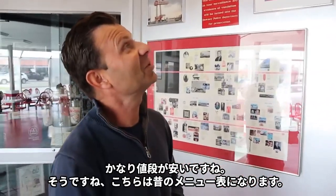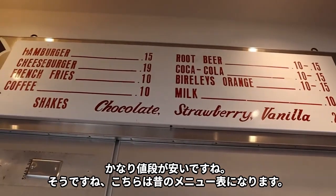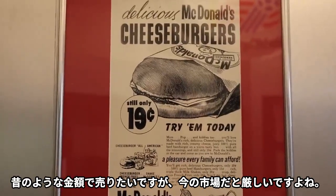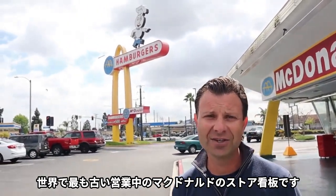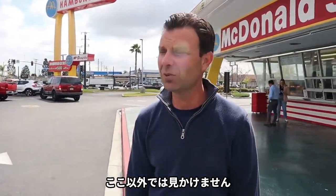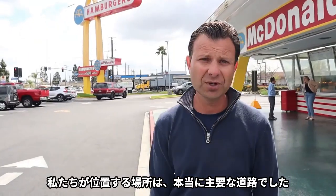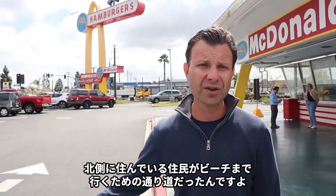Well, that's the original menu board here at the Speedee McDonald's. And you know, back then, things were obviously an outstanding deal, and in today's world, they're still an outstanding deal. We wish we could still sell for the same prices there, but so right behind me, you're gonna see the historic sign that is here at the oldest operating McDonald's in the world. You're not gonna see many like this anywhere. So it's a landmark, this site and this sign. And this Lakewood Boulevard on which we sit was really a main road that would take residents who lived north of us all the way to the beach.